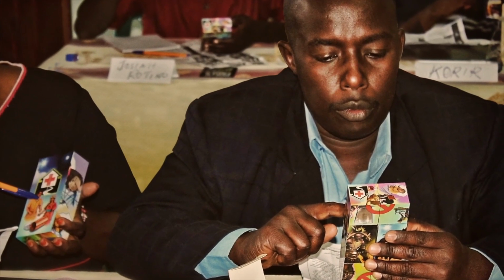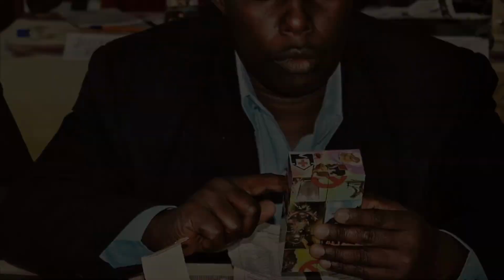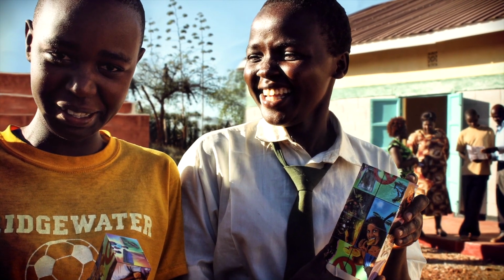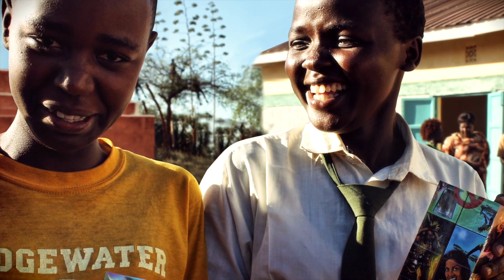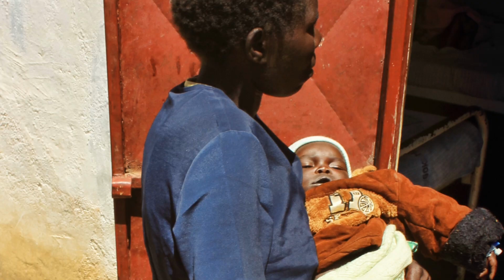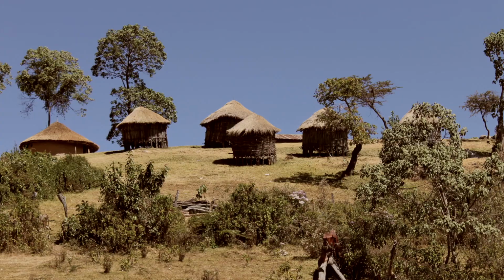To see these groups come together and be excited to work hand in hand at reaching their communities, two vital points emerge. Number one, the MalariaCube is a very simple tool that clearly communicates the causes, treatment, and prevention of malaria, breaking through all language barriers. Secondly, and most importantly, MalariaCube and its message will help transform communities and save lives.